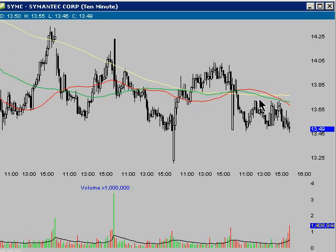Zoomed in all the way to the 10-minute time frame. If we enter right around this 1345 level, maybe let it get down and break through here a little bit, you could get a pretty good entry with a stop right above these previous highs.